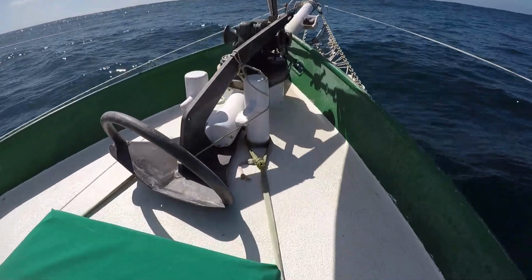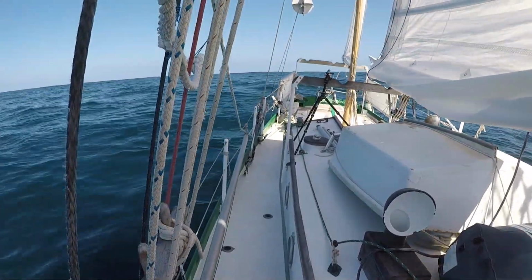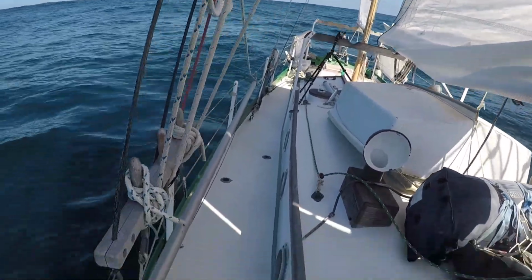String your jack line from the front to the back of the boat along the same course that you would use to walk it, and then tighten it as much as you can. Of course, you want two, one on the port and one on the starboard.